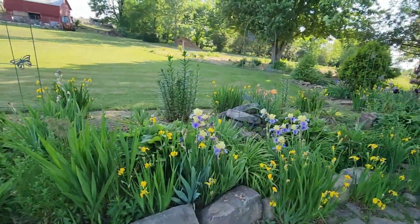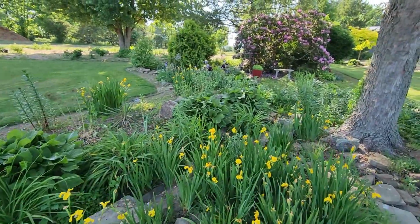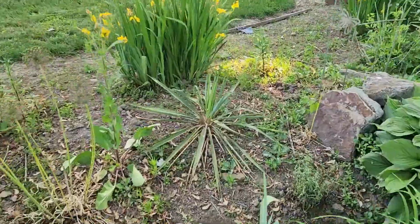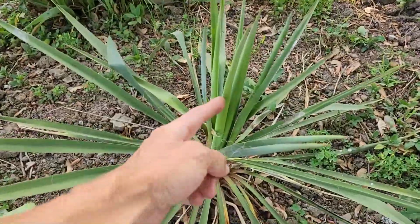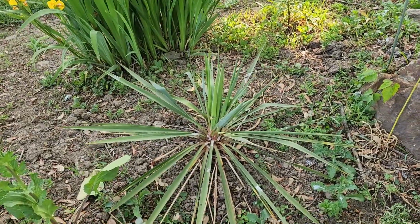I do want to get in here and compost the island garden and then get it mulched. I would want to add some nutrition to this area before we mulch it. Look at this yucca. That looks like it's taking. That looks like it's been planted well and it's actually liking its area and putting on some new growth.